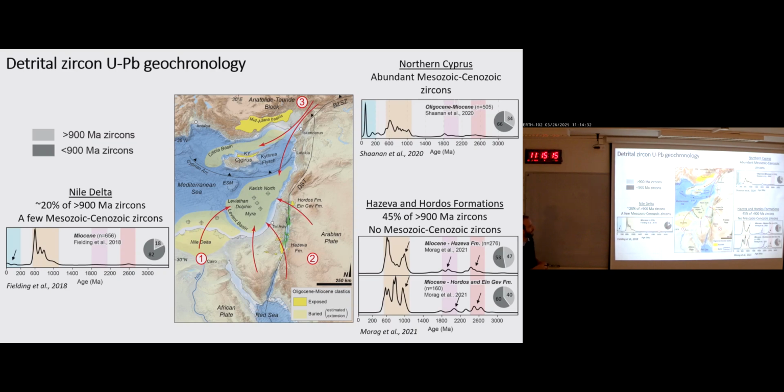The Anatolian source in the northern parts of the Eastern Mediterranean is distinguished by having a very large proportion of Mesozoic and Cenozoic zircons that reflect the regional geology of the northern Eastern Mediterranean.